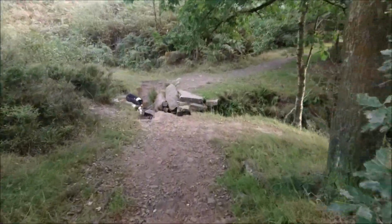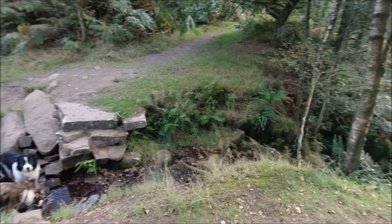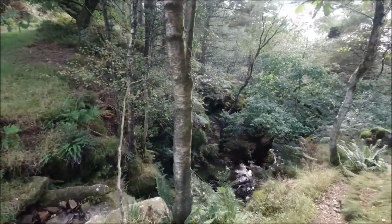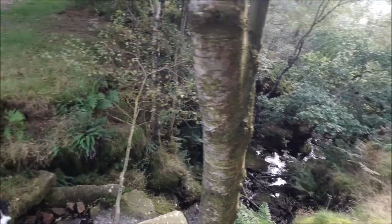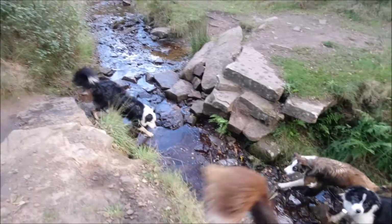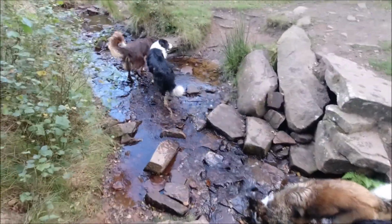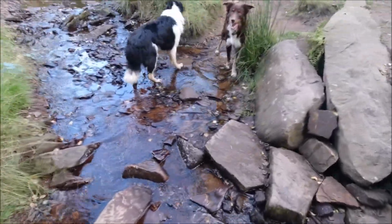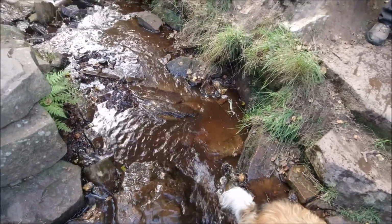We'll just come down to a little stream. Or a glen. Obviously, Rum has found the water first, as usual. What's that then? What are you digging at? Is it a waterfall?